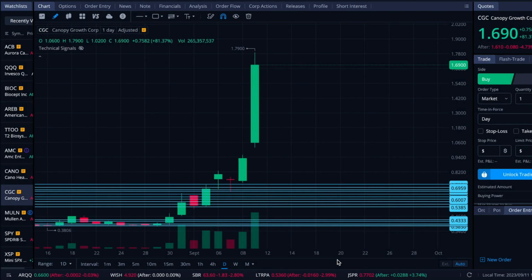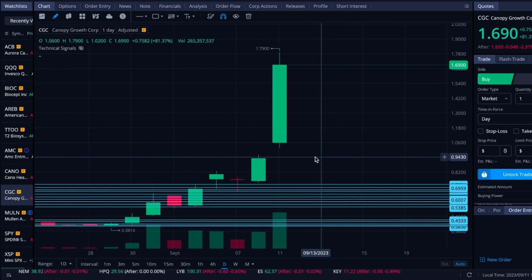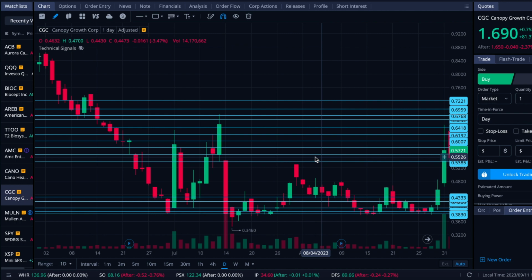All right, folks, here we have market close on Monday, September 11th. We're going to take a look at Canopy Growth, CGC. Having another gangbusters day today, up over 81% and just leaving absolutely in the dust all of these support and resistance levels that we had plotted previously. So it seemed like it was certainly time to come in and try to plot some new levels.